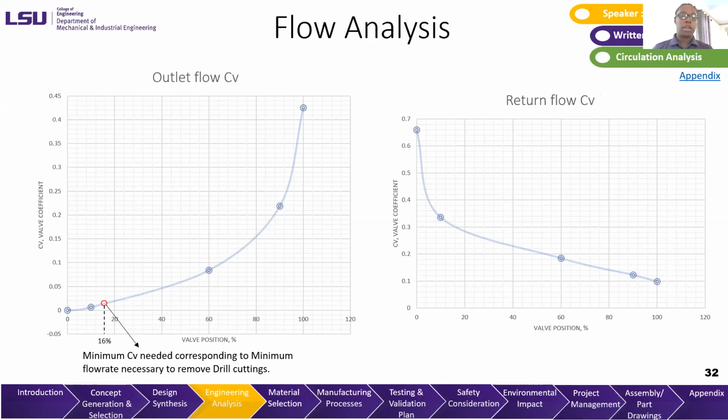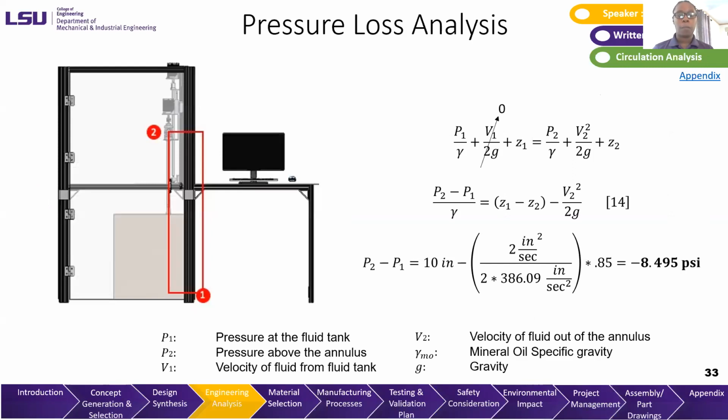And these graphs are just showing that once we get to 16% openness on that outlet flow, we would have that minimum flow rate that we need to go to the rig. And the pressure loss from the pump up to the top of the rig where the hydraulic swivel is came out to be 8.495 psi.